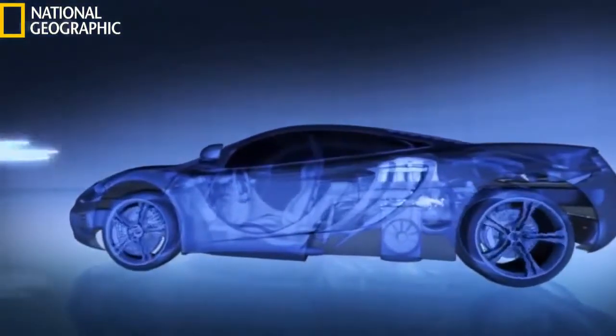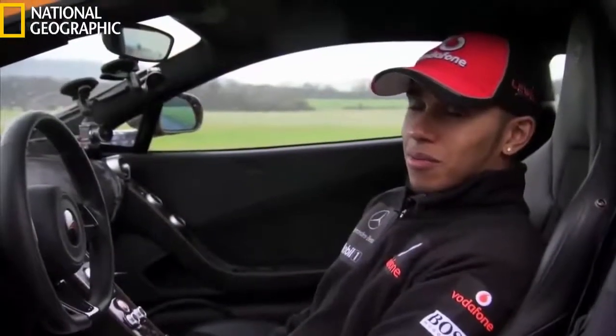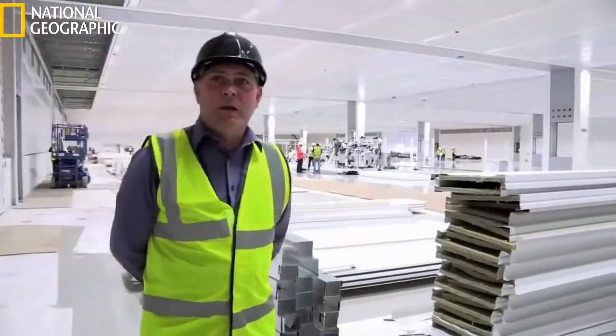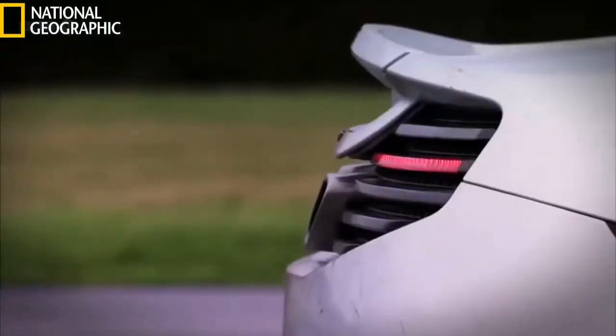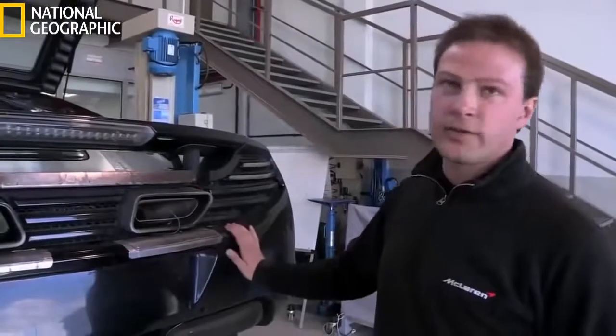Formula One has the most technically advanced gadgets. You know, it's like NASA of motorsport. I think NASA would compare themselves to us, to be quite honest. Temperatures coming out of the exhaust are approximately about 800 degrees, so we've seen problems with the bumpers melting before.